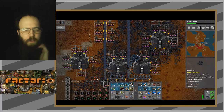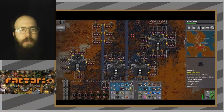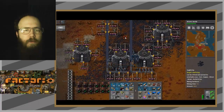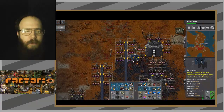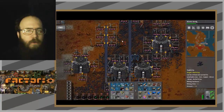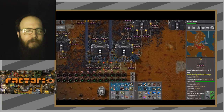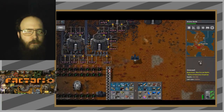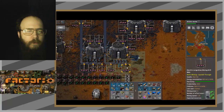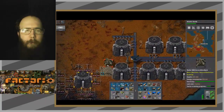Particularly this one. We're gonna move it. I'd like to mine this center. Maybe start moving things down. Yeah. Well, anyway, that's what's up right now.